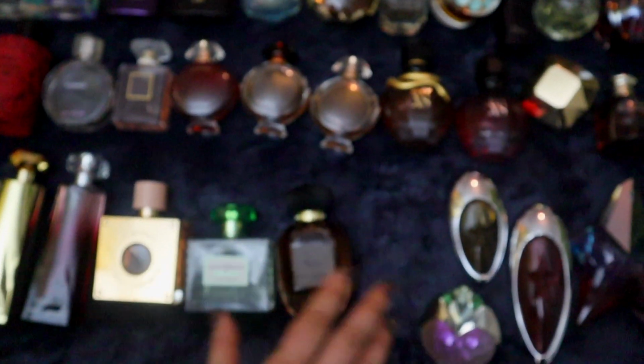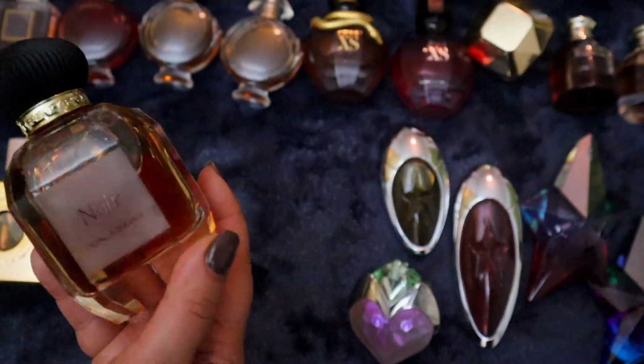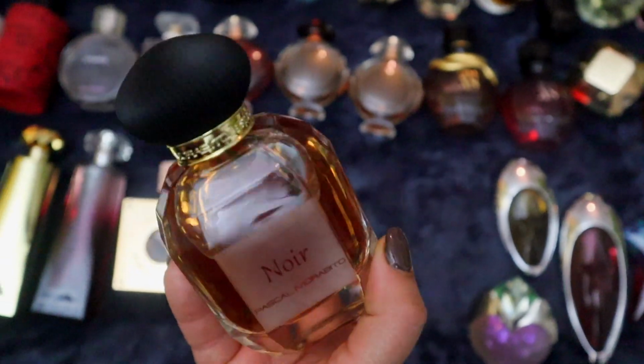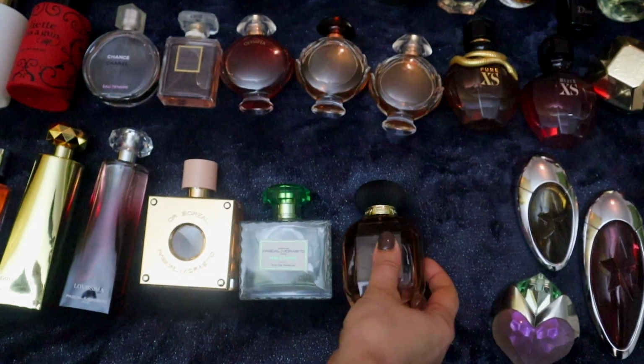Okay, next up we have some Pascal Morabito. This is Noir. This fragrance is a very tobacco and whiskey kind of dark scent. I love it, so it's staying.